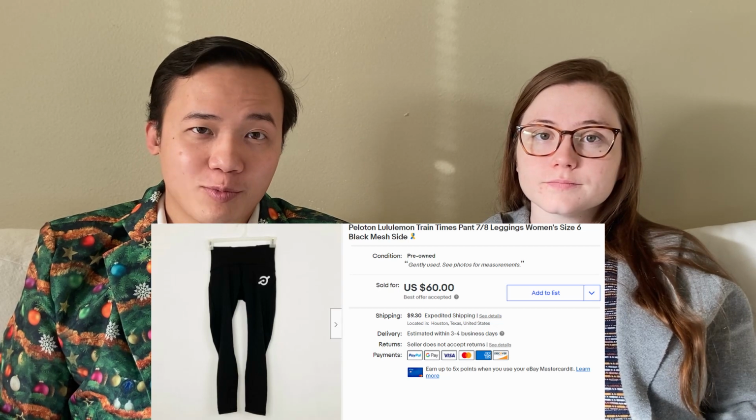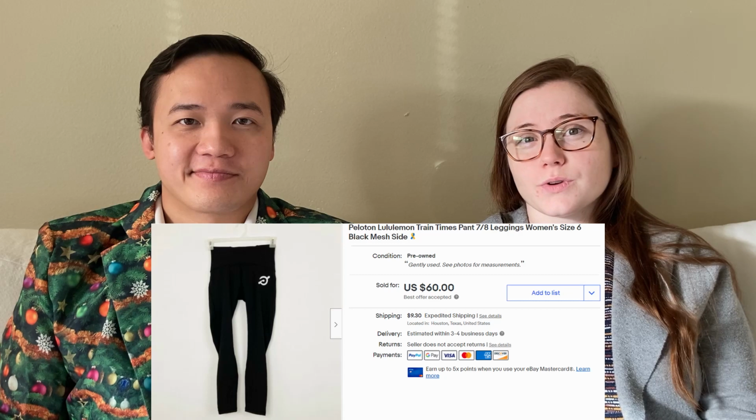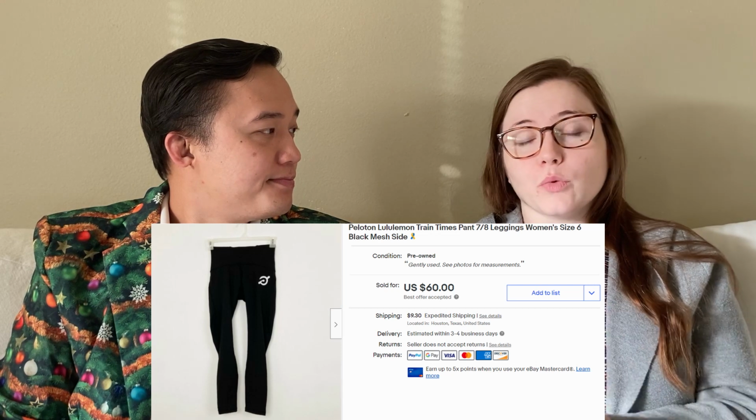Right, exactly. We sold these leggings by Lululemon. It was a collab with Peloton. We sold it for $69.30 on eBay. So those also sold really quickly. They sold within a day. These leggings were the train times kind. They were kind of a more rare style.